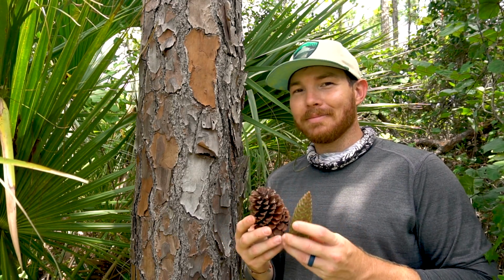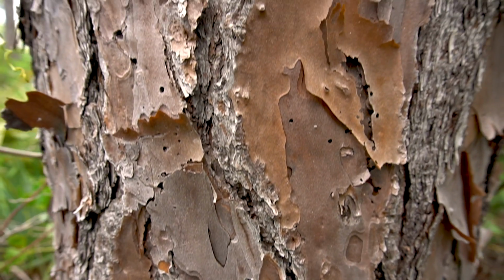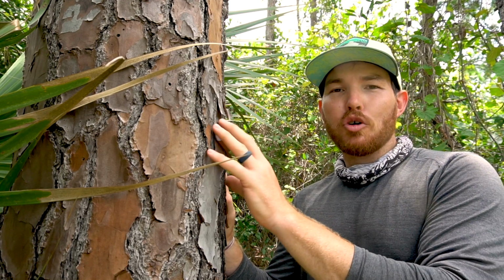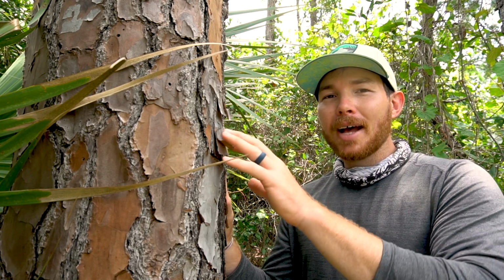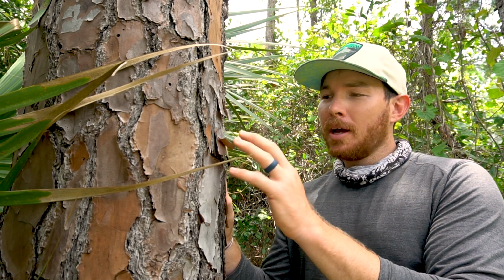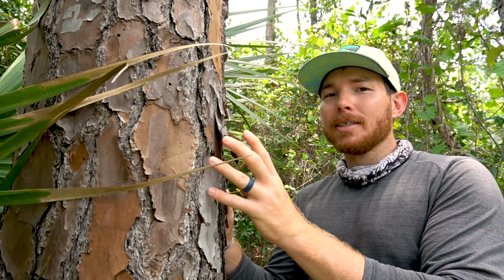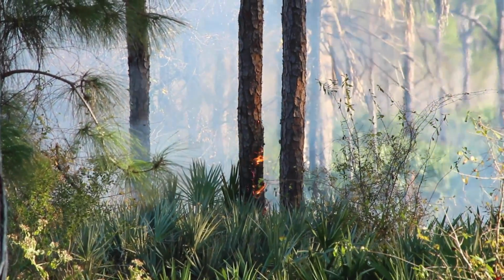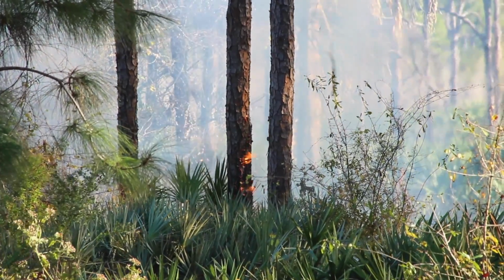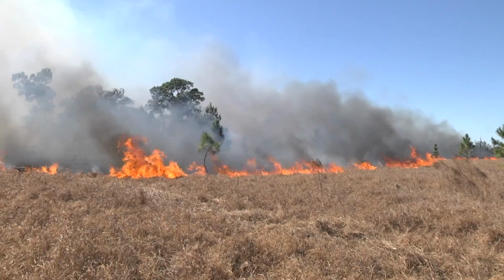That's pretty neat, right? You'll notice the slash pines right away by their distinctive bark. Now, it might seem like it's no big deal that it's quite flaky and comes off easily, but that's actually an adaptation as well. By this bark peeling off and flaking easily, it helps the tree dissipate heat during a wildfire. That means as a fire sweeps through this forest, this flaky bark will actually help it survive through a natural wildfire.